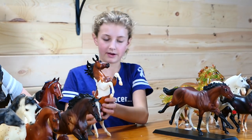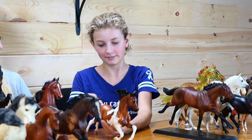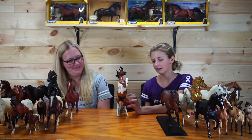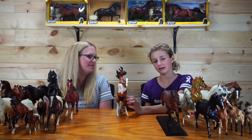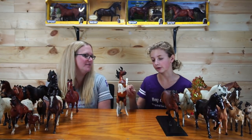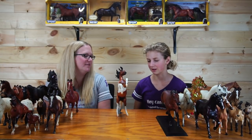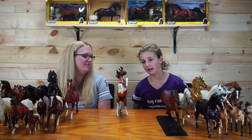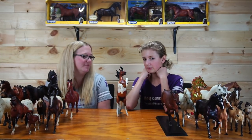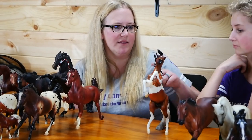There's this one. He is rearing. And when we were setting up, I thought he went like this. And I also really like this one because I really like paints, and I also have a miniature horse named Ruby, and she is a brown and white, red and white-ish colored mini. And I really like this one because it resembles her like perfectly, actually. Pretty close. Except for the black in the mane.